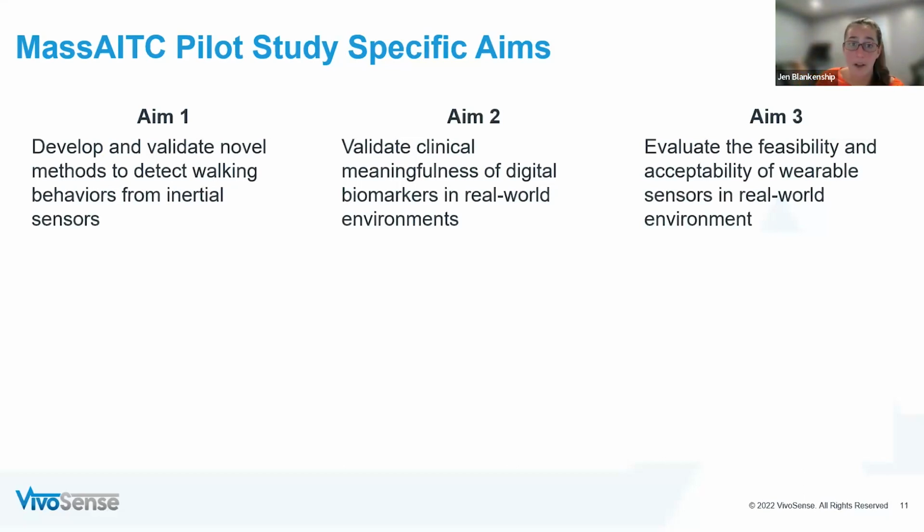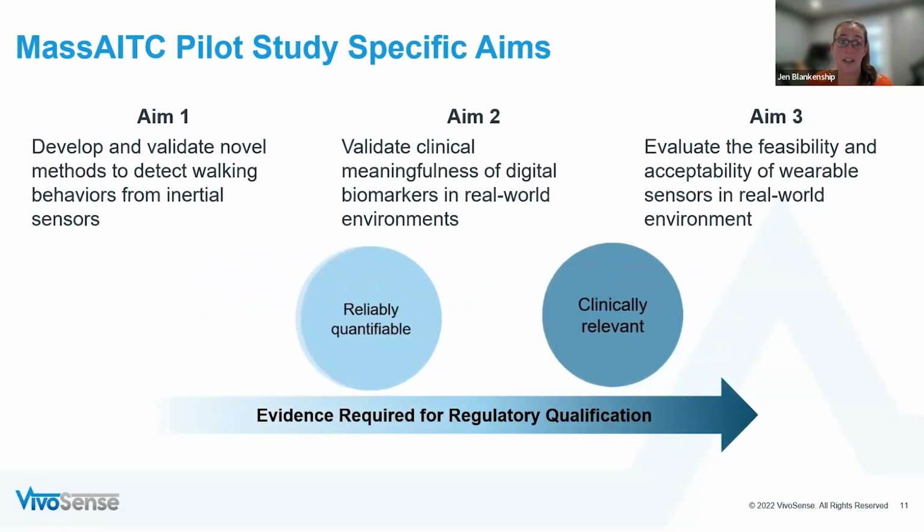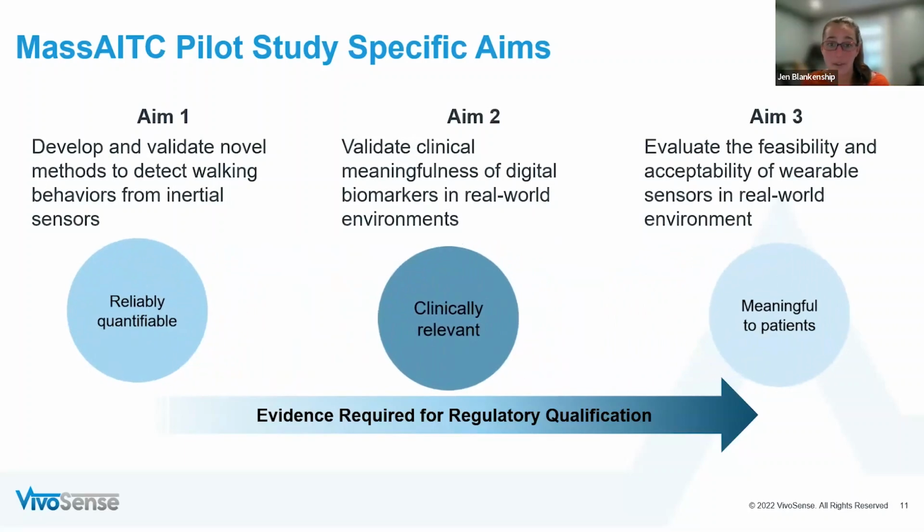And our third and final aim is to evaluate that these technologies are feasible and acceptable for use in real-world environments. And what you'll see is that these aims really align with the evidence that's needed to demonstrate this for regulatory qualification. So this is very much the beginning stages of this work, but I just want to highlight where we're going in the long term with this.